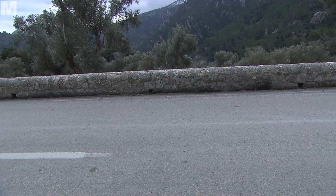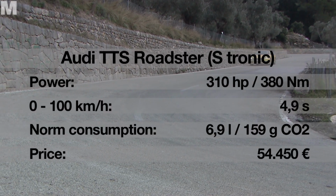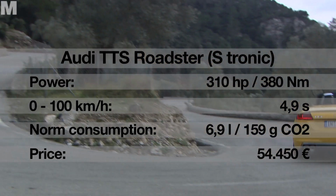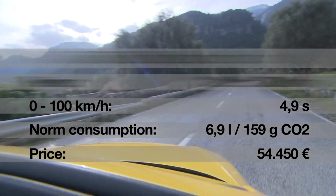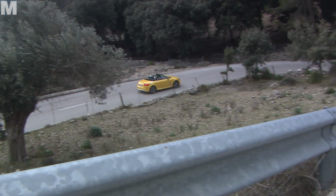The rest of the driving pleasure is supplied by the 2-litre 4-cylinder engine with its 310 horsepower, which gets to the point quickly and directly when the accelerator pedal is floored energetically enough. Fitted with the s-tronic option, the TTS goes from 0 to 100 km an hour in just 4.9 seconds.